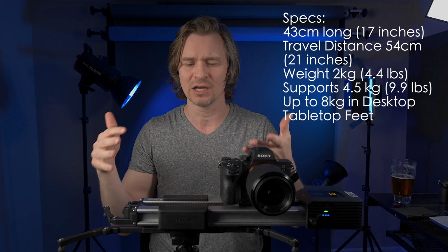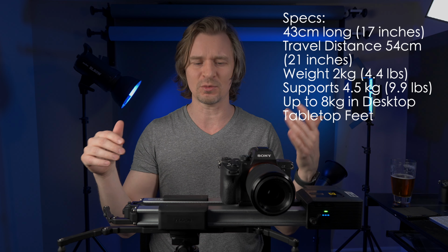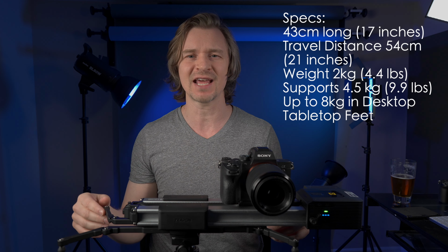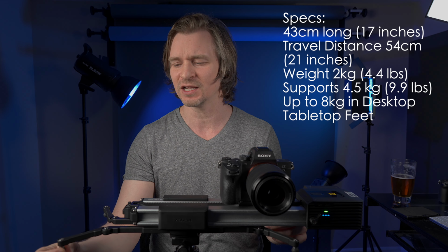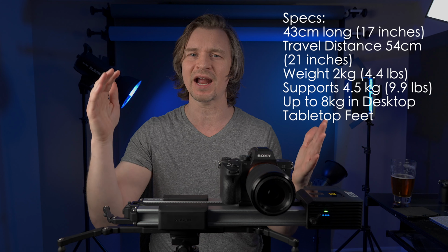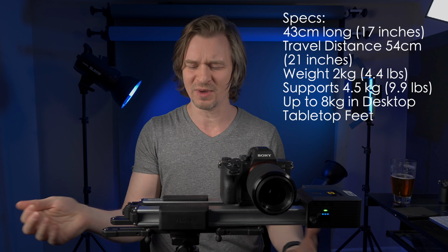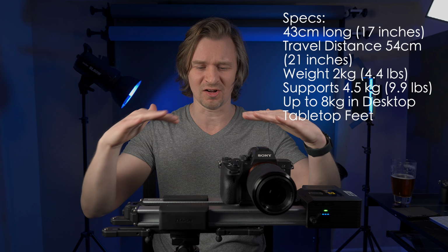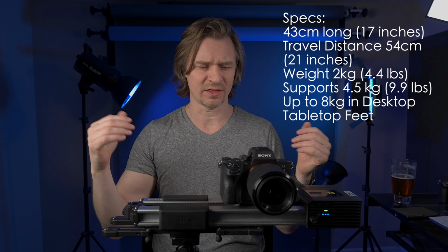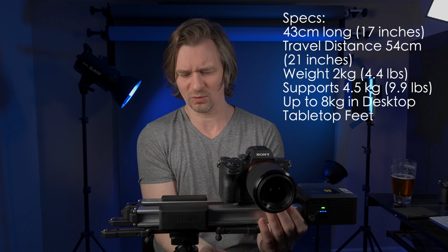I have this on a tripod, but the shots I did of the Sony camera earlier, that was just this laid on the table with the feet out, and you can adjust these little balls on the feet to make them a little bit higher or lower. And you can just fold these feet back in to make it more compact. Super great design. Desktop mode is what they actually call that flat, sturdy mode that can support up to 8 kilograms. And it can go all kinds of different ways.